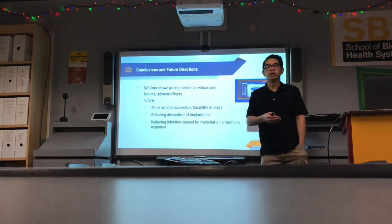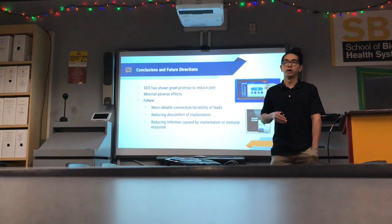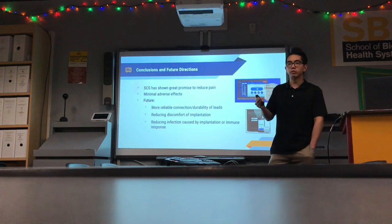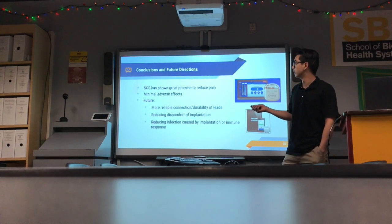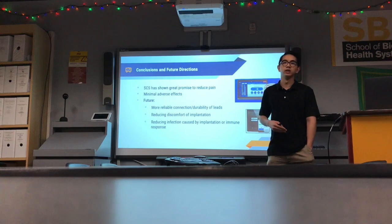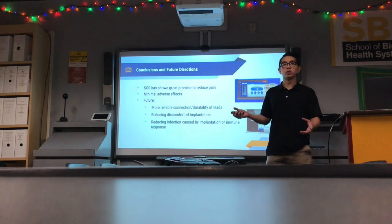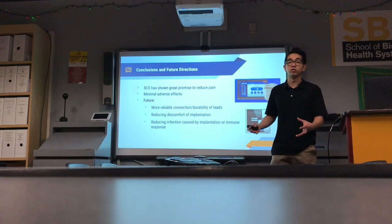So ultimately, spinal cord stimulation, as we said before, is only used after non-surgical methods don't work. Spinal cord stimulators do work, as we saw from the Proclaim XR and the Senza Omnia. It shows great promise to reduce pain, it's just that you do have to surgically implant it. You have minimal adverse events or effects, but that doesn't mean those effects are completely negated. There are still times in which the spinal cord stimulator leads get disconnected from the spinal cord. So in the future, I think spinal cord stimulators can create more reliable connections and have more durable leads that last a very long time.